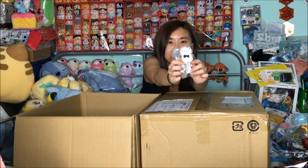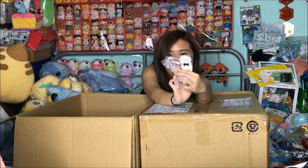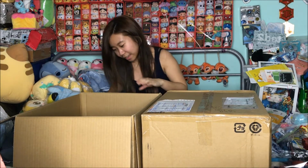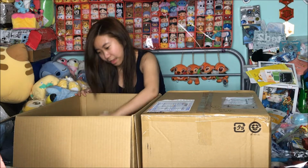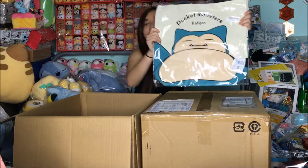I have won a little hamster from Poom Poom Pudding. Not sure if you guys can see it. It's really tiny. It's like the size of my thumb. It's really cute. And then I have a Snorlax tote bag.